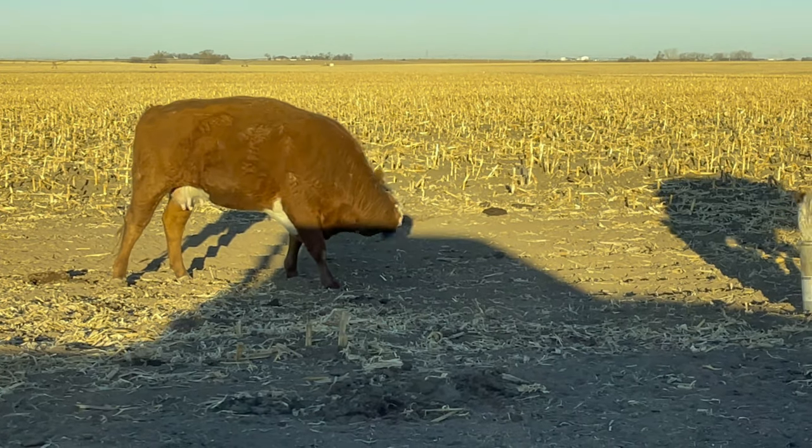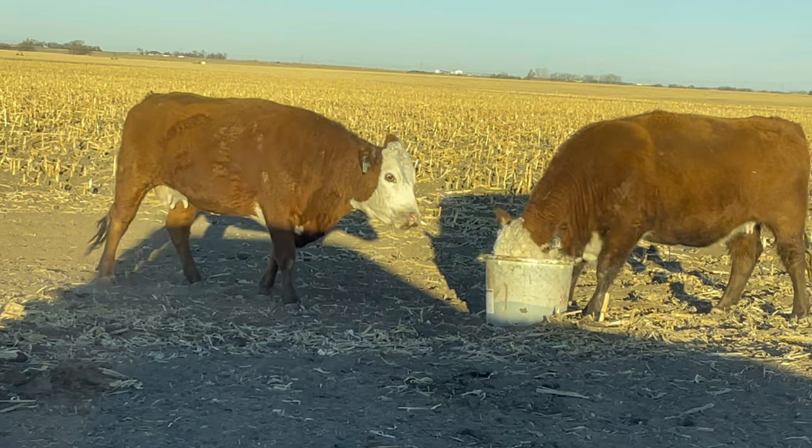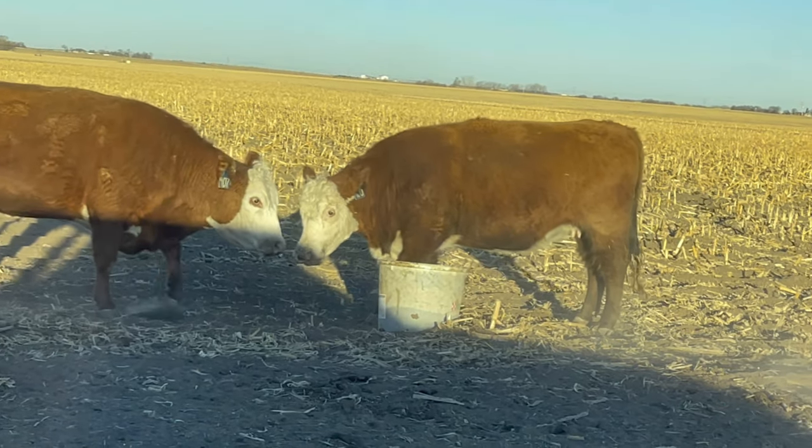This one just got dropped in here. She had a fall calf. I had 4 falls that I just got weaned and kicked in here. So they both think that they own the place now.